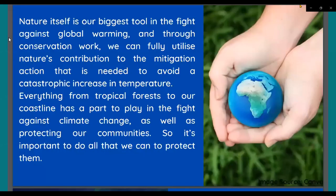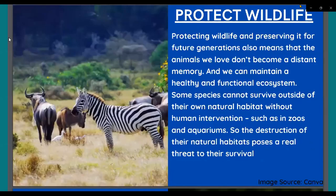Nature itself is our biggest tool in our fight against global warming. And through conservation work, we can fully utilize nature's contribution to the mitigation action that is needed to avoid a catastrophic increase in temperature. So everything from tropical forests to our coastline has a part to play in the fight against climate change, as well as protecting our communities. So it is important to do all we can to protect our nature, to protect the earth, and to protect the planet.